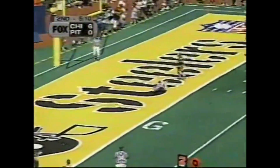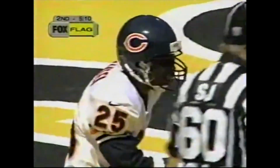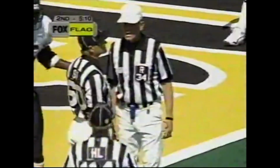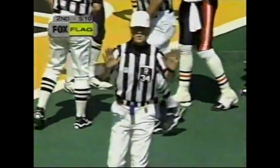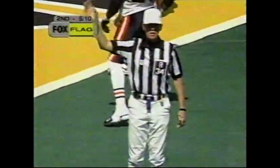Stewart looking end zone. And a flag. Tom Carter had the coverage on Courtney Hawkins. Defense gambles on this play. It's an all-out blitz. They bring it at Cordell Stewart. Now we got a little conference here. Pass interference on the defense at the 1-yard line.